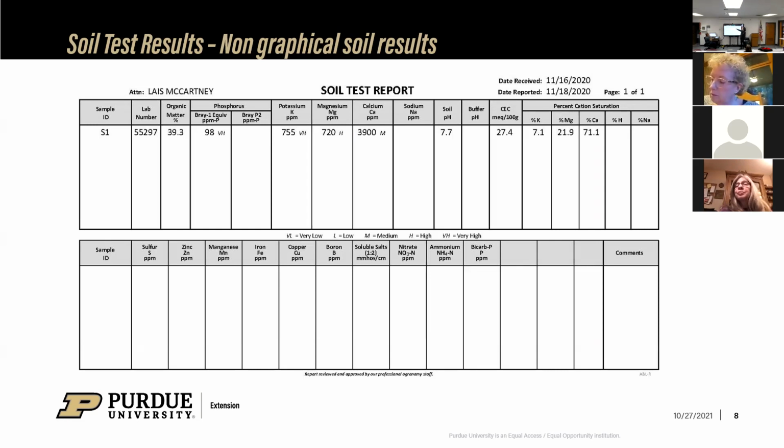So here they're showing the potassium, magnesium, calcium, and they're saying what those are: very high, high, or medium. Here's soil pH, 7.7. Where does that fall on the pH scale? Is that high or low? It's alkaline, and that would cause what? Did you see how the iron looked? You wouldn't be able to uptake too much iron, would you? So this person is dealing with a problem with their soil pH.